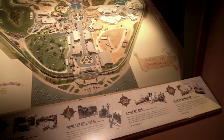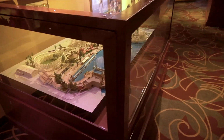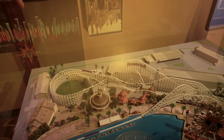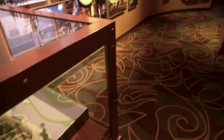Oh, I cannot wait to go back, y'all. Especially now that they've completely changed over, especially Paradise Pier. Paradise Pier is now Pixar Pier, and I went right when Incredicoaster had changed over, but they were still working on the other part of it. Because I want to do the Pixar Pal-Around with the scary side.